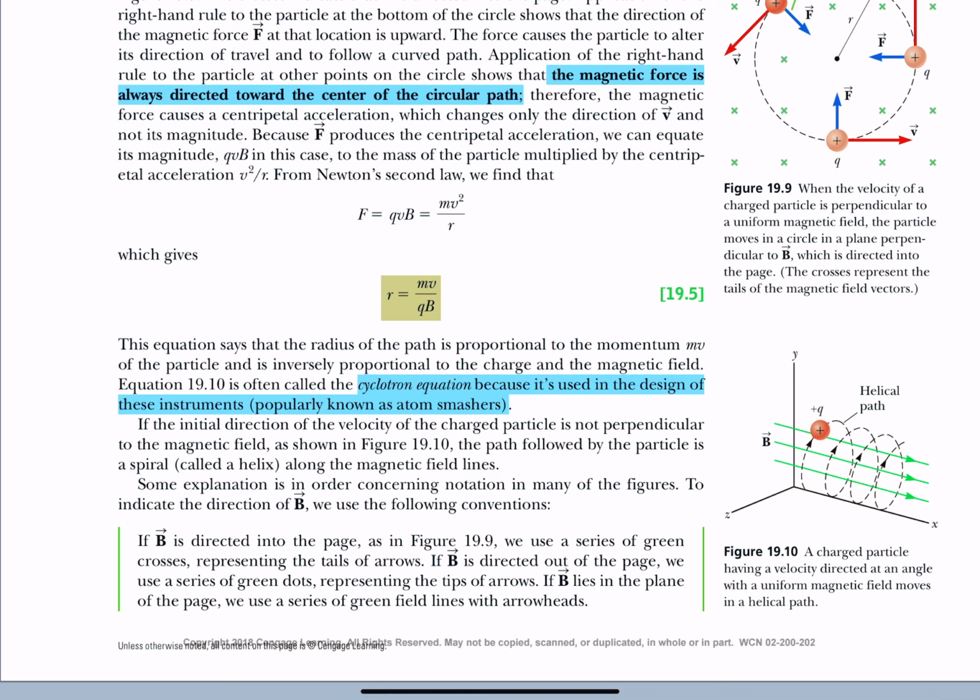And of course, the ultimate goal with a cyclotron or even a linear accelerator is to smash it into a bigger particle to see what pieces the bigger particle might be made out of, or to try to get the smaller particle to stick to the bigger particle and create an even bigger one. That's one of the ways you can make new elements that do not naturally exist.